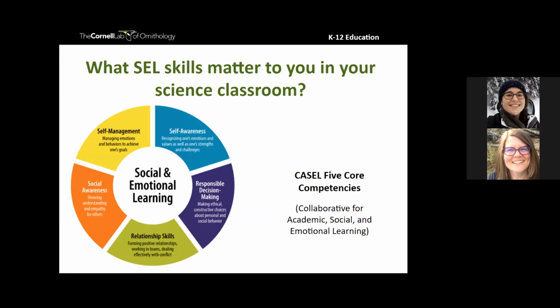These are the 5 core competencies from CASEL, the Collaborative for Academic, Social, and Emotional Learning. So things like self-management, where we're helping kids develop skills to manage their emotions and behaviors and to achieve goals, as well as self-awareness, recognizing your own emotions, values, and thoughts. What's important to me in self-awareness is that it's also about being able to see your own potential. And in the science classroom, I think we as educators have an opportunity to help more people see their potential in the realm of science, technology, engineering, and math.